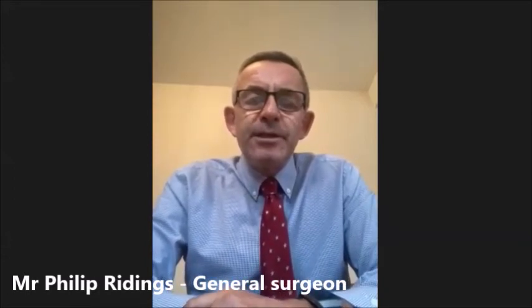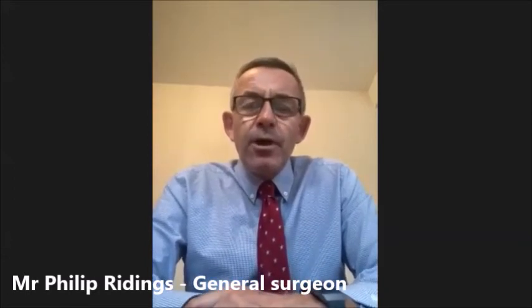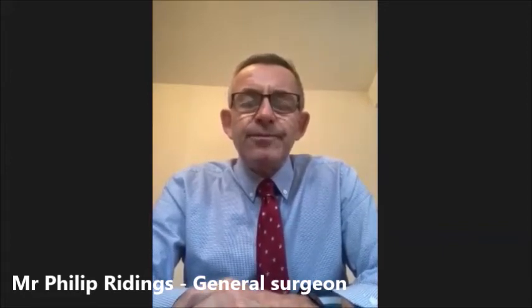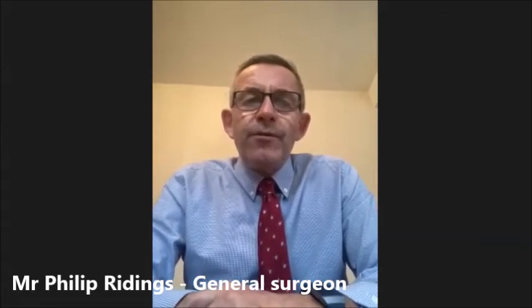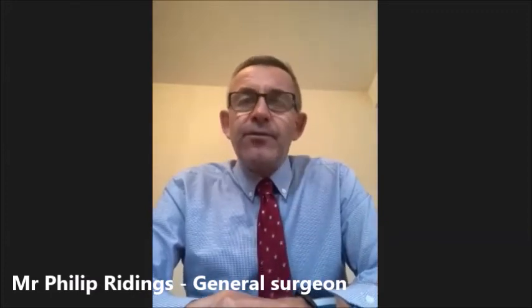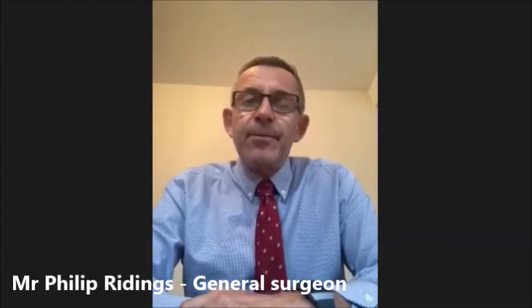The operation itself to repair a groin hernia usually takes around 40 to 50 minutes. It's done under a general anaesthetic usually, although it can be done under a local anaesthetic with sedation. We prefer the general anaesthetic approach, as it keeps the patient perfectly comfortable, but it is a light anaesthetic, so recovery from that point of view is very quick.